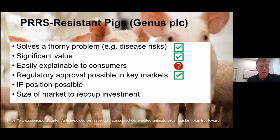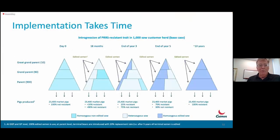There's certainly a regulatory path already in place. There's an IP position, and the size of the market is huge. I included a slide that came from a Genus presentation, which just illustrates that once you have the gene, it still takes a long time to introduce it so it gets all the way to market level. Pig industry, there's a breeding pyramid, so it takes a while to get all the way through. In this case, approximately 10 years to have a homozygous pig at the market level. So it has to work its way through the pyramid, going from heterozygous to homozygous. So it does take a lot of time.